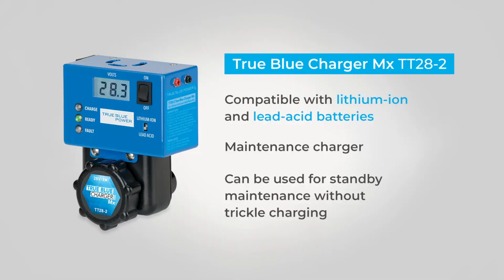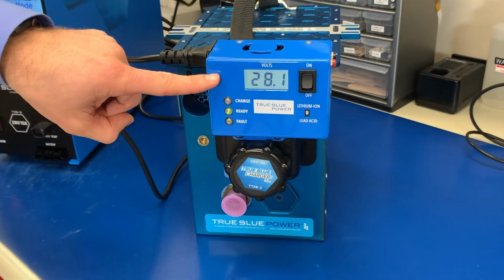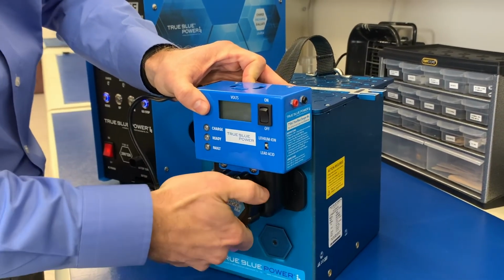This is a maintenance charger, really meant to extend the life of your battery that you have sitting on your shelf, with automatic charging for your lithium-ion and seal lead acid battery. It's got a small, readable screen that displays voltage at all times and provides 2.5 amps of power. It's compact, simple, and locks on to any MS3509 battery.